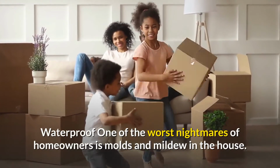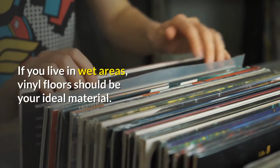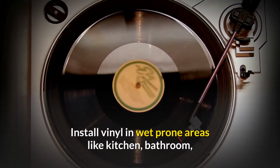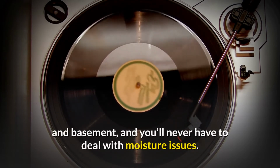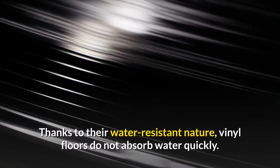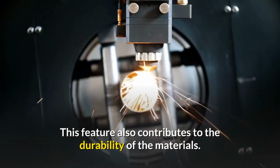Waterproof. One of the worst nightmares of homeowners is mold and mildew in the house. If you live in wet areas, vinyl floors should be your ideal material. Install vinyl in wet-prone areas like the kitchen, bathroom, and basement, and you'll never have to deal with moisture issues. Thanks to their water-resistant nature, vinyl floors do not absorb water quickly. This feature also contributes to the durability of the materials.